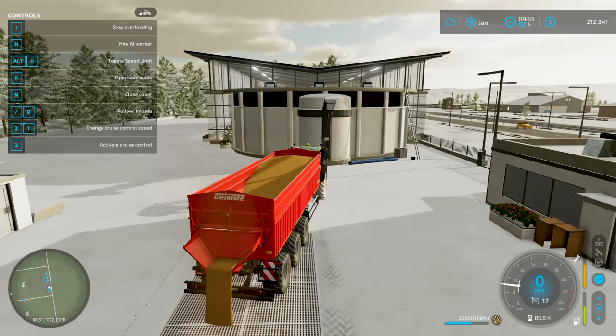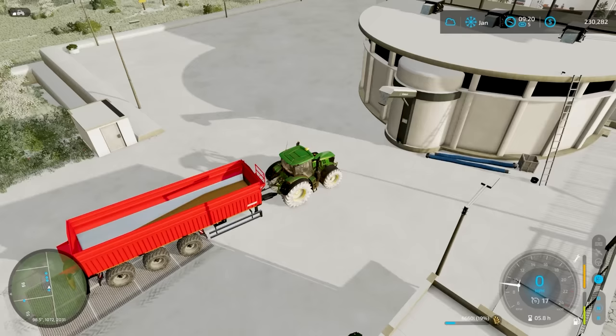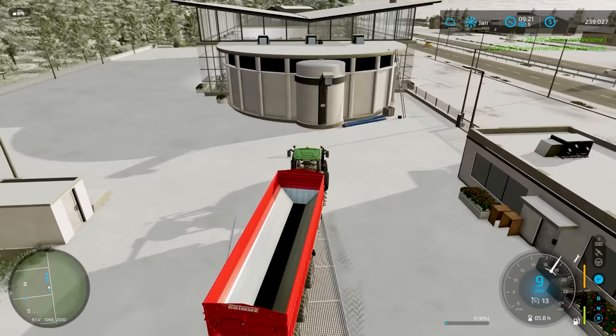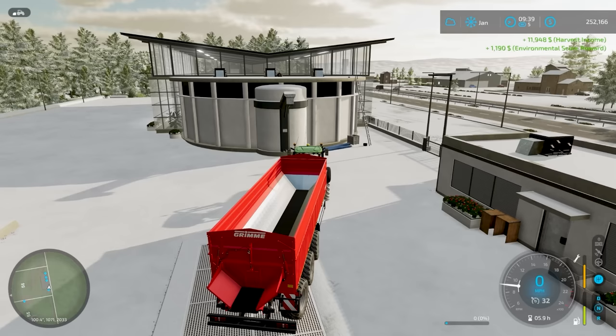Could we have driven back and forth faster with the smaller trailer? Random thoughts. It'll definitely be nice while we're harvesting. But another 27 plus, almost 30,000 there. Very, very nice. All right, the last 10,000 is here. This shouldn't take as long to sell. According to the internet, it's pronounced Grim.